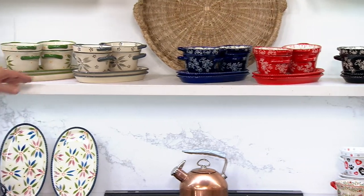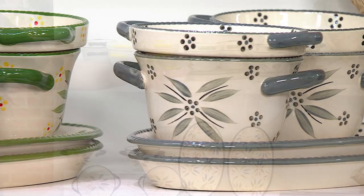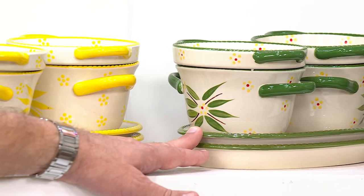Then we go into Old World. This is Old World gray, 4 dozen in Old World Gray. The very first color ever in Temptations was Old World Green, and we've got that for you.